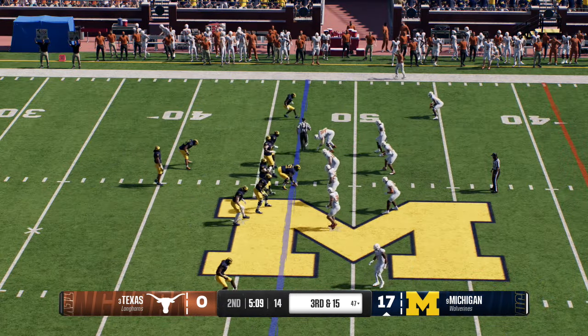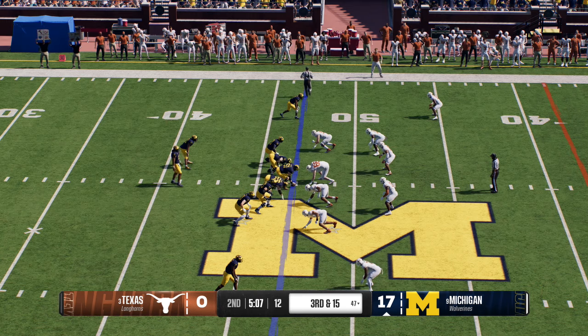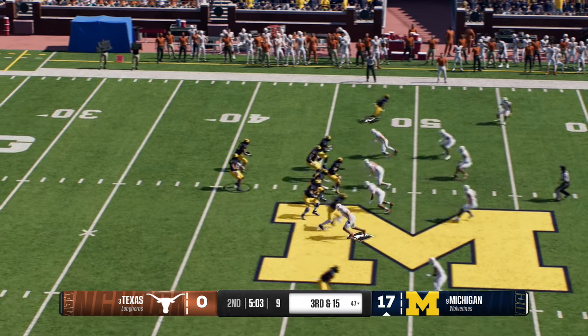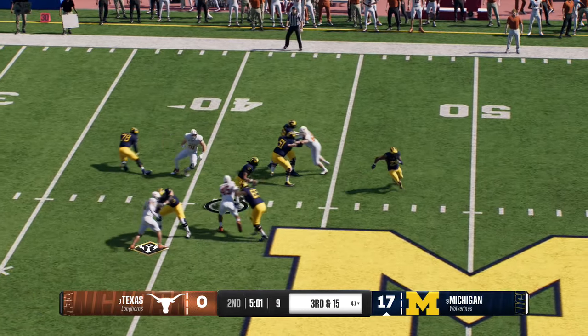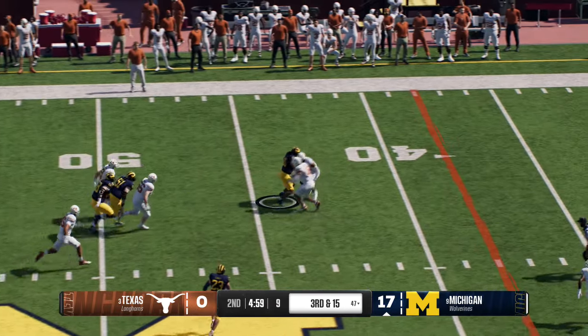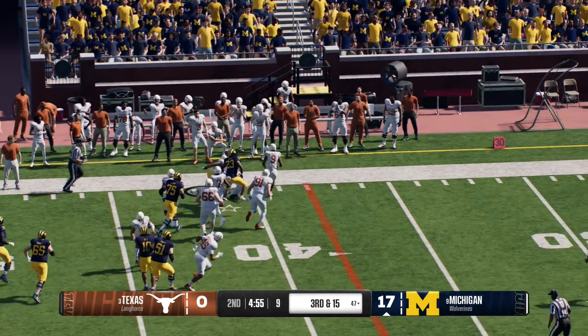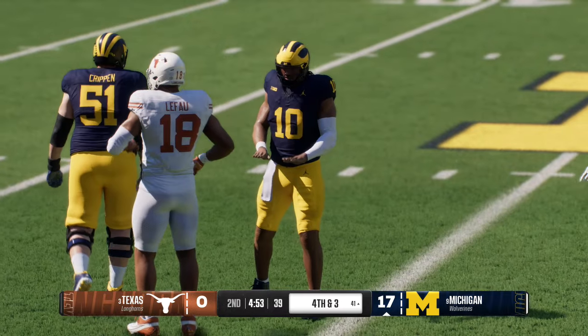Defense is going to keep the pressure up on this third down. To throw, it's Orji. He's moving out of the pocket. The ball is loose. They scoop up the ball. It's still a live play. Defense able to stop it.